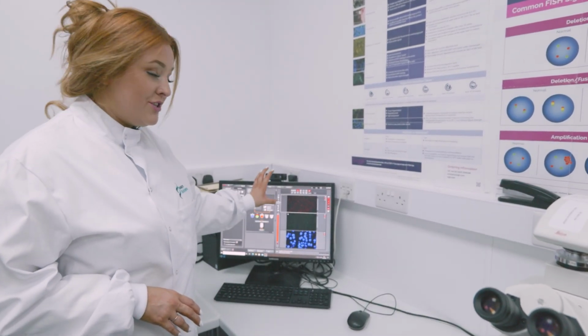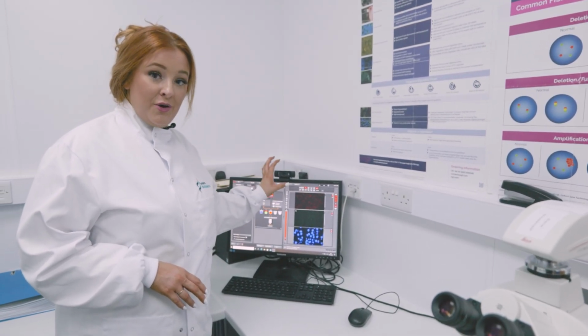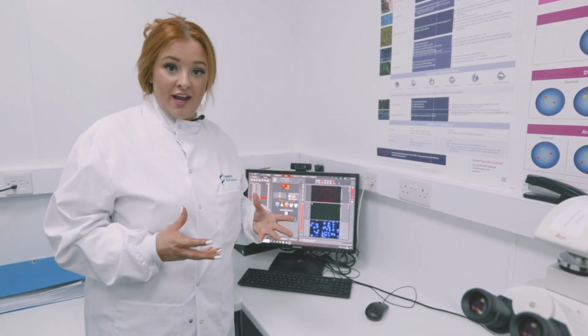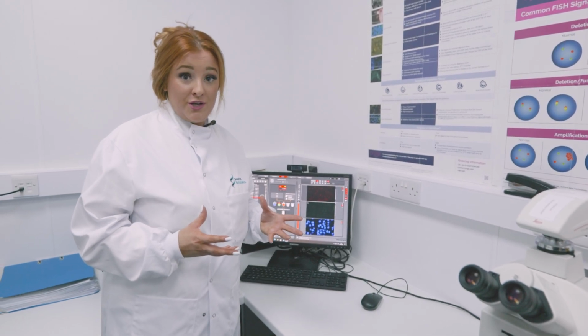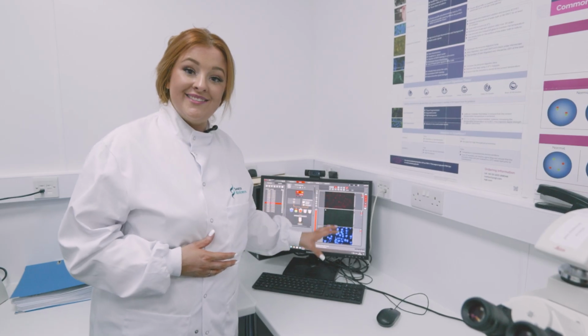As you can see here, the screen is broken up into three parts. This allows you to see your DAPI, your HER2 and your C17. These get enumerated and a ratio is gathered. This allows us to give a more accurate score for HER2. This is also good for training and also for troubleshooting.